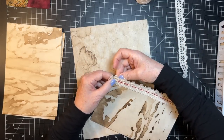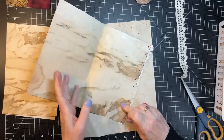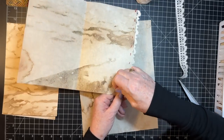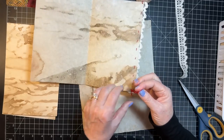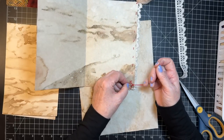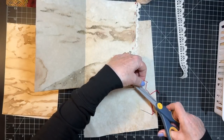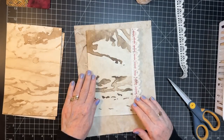Okay, I'm going to do one more kind of shorter one here. Okay. Ooh, the back side's cool. I like that. Okay, I'm just going to do a tiny little stitch here. Just grab enough paper to be able to hold the knot. Oh my gosh, Gail, fumbly fingers. What are you doing? Okay, there we go. Okay. So that's all the stitching we'll do because we're kind of out of thread, but that's pretty too. I like that too.